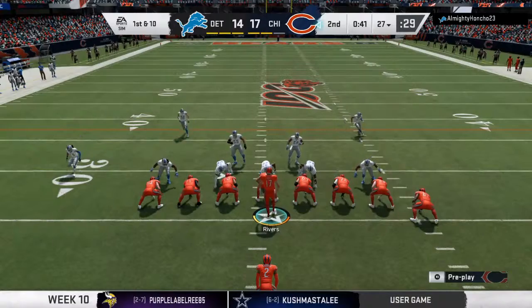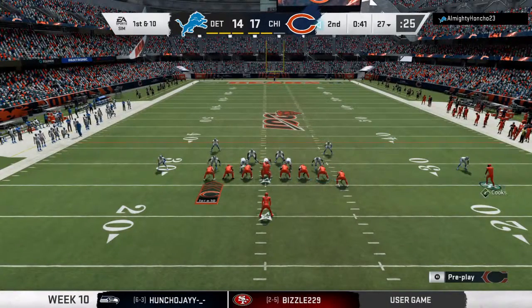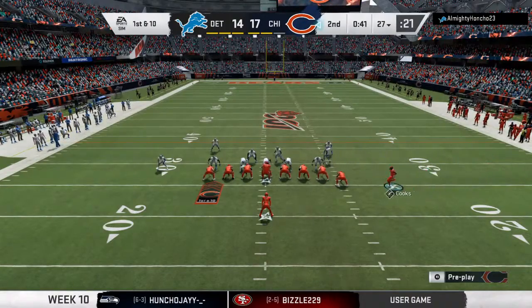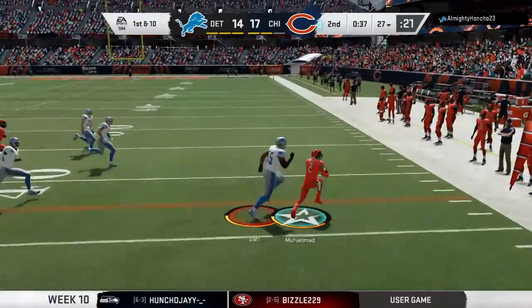The Bears offense ready to go for their next drive. You're under a minute to go here in the half. Field position not really in your favor, but still time to try and move the ball and get in field goal range. Yeah, you got the lead. It's definitely a thought. Let's go ahead and try and increase it.